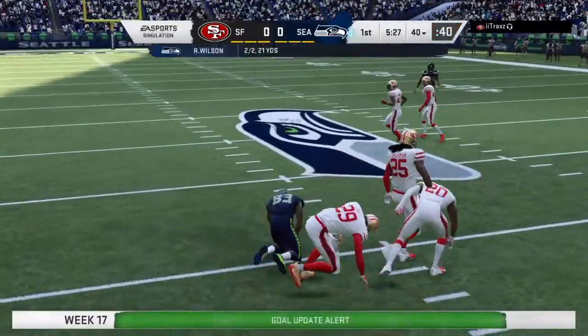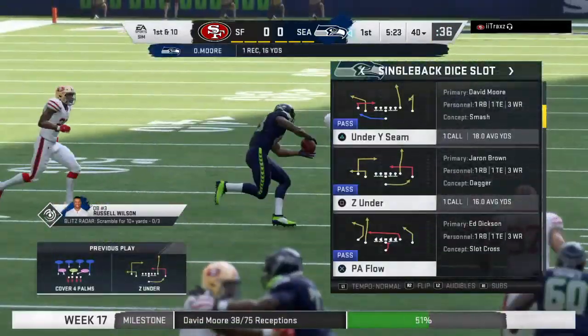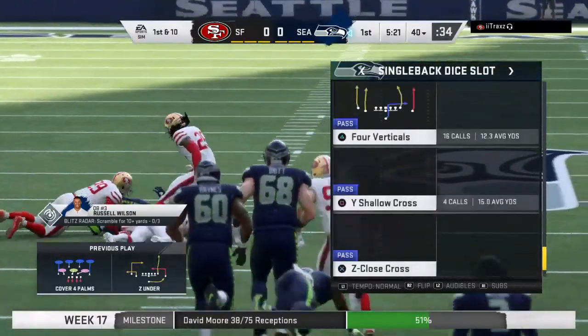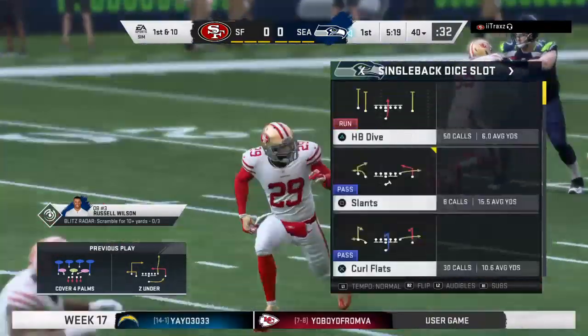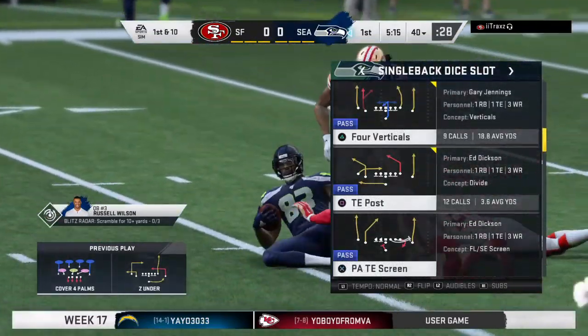And down he goes, but he takes it up to the 40. First down, Seattle, 16 yards, the gain there. Fired that one in there, able to make connection on a nice in route.